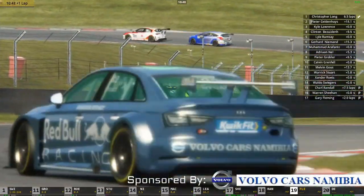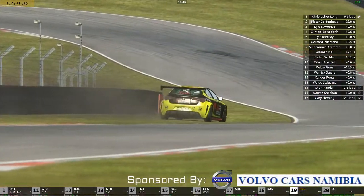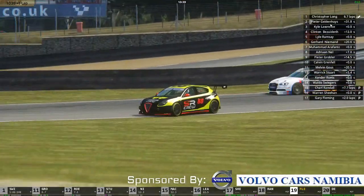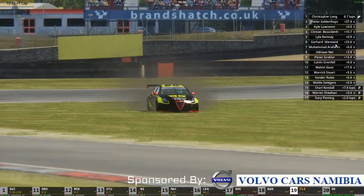It looked like he turned Besaidenout around, and he himself has picked up damage there as Peter Nell. I think he actually slowed down purposefully to try and he has stopped.